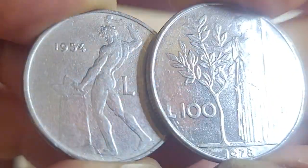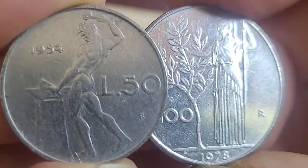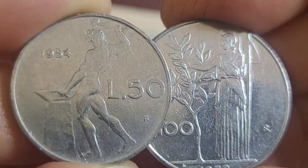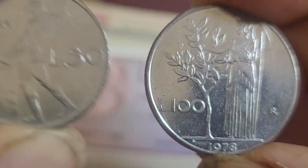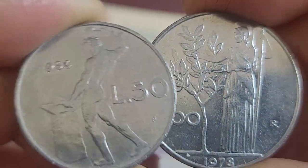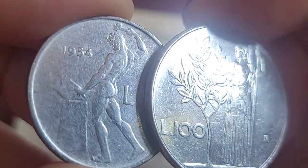There are various rumours going around, like there was a shortage of blanks, or the mint couldn't get their act together to order enough stuff to mint these coins. But we'll have a look at the mintages and see that that's not really true. Another rumour is these coins being taken away and made into watches and jewellery and stuff like that. There might have been some taken away for that, but I don't think so.